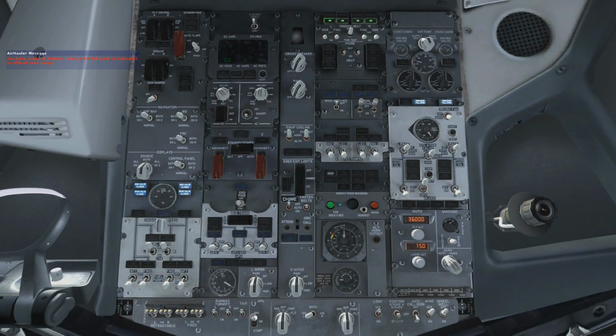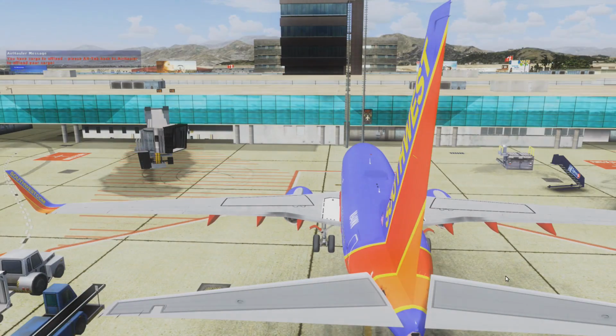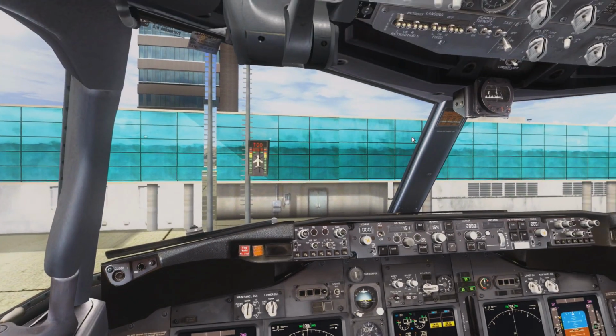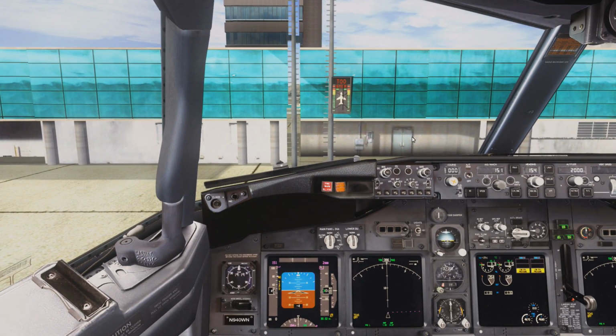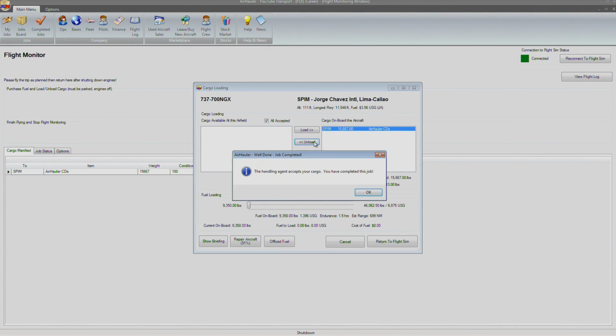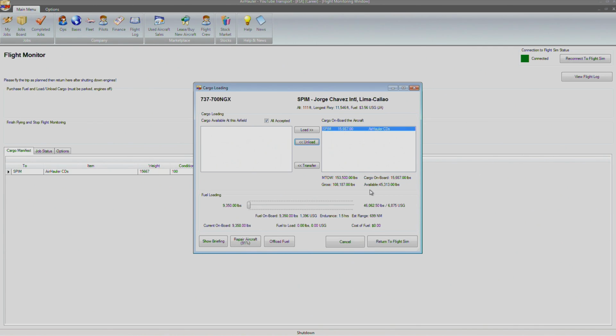What in the world? Let me go ahead and turn my APU on, by the way. That's so messed up. It doesn't make sense. Alright, APU's coming on. Let's go over to Air Hauler and get ourselves paid. Alright, here we are. We'll go ahead and unload it. So I don't know how to rectify that SPIM with the SPJC. Luckily, we're accepted in Air Hauler and everything.